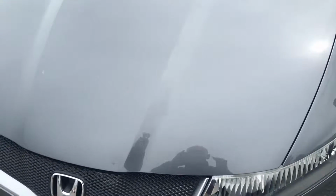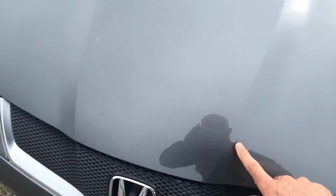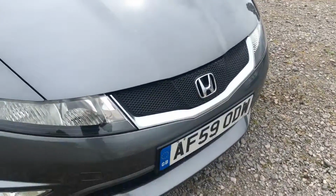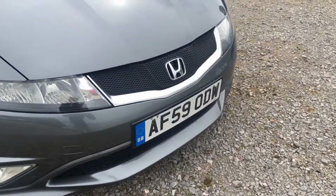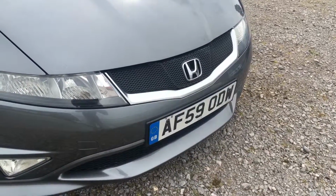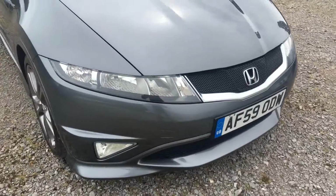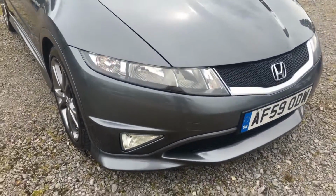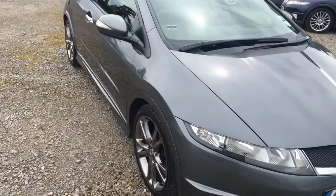Bonnet likewise, again a couple of sort of light stone chips. A couple have been touched in previously by the last owner, but generally very good. But unfortunately you simply can't get away from the odd little stone chip now and again. Revised grille on the front of the car. Obviously it's got the mesh in there, which is sort of Type R style as well, but looks really fantastic on the vehicle. Lenses and fog lights on the side, again absolutely crystal clear and no imperfections on there.